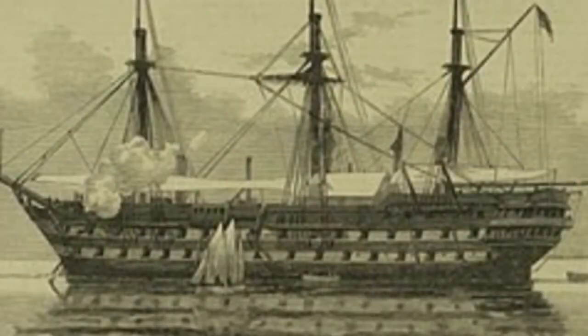Both the HMS Terror and the HMS Erebus were originally built as bomb ships for the Royal Navy. The bomb ships were the choice for polar expeditions because they were so robust. They had reinforced iron plating along their hulls and the bow of the ship to break through ice.